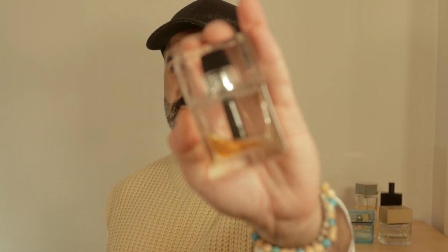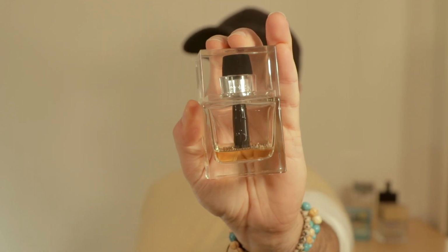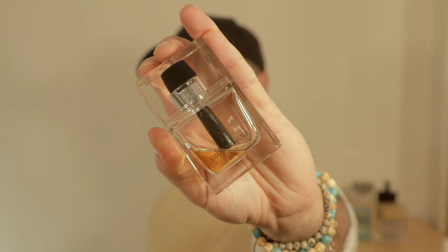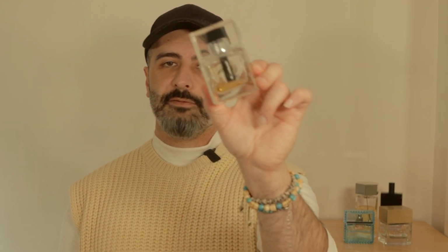It's this one right here, the iconic Dior Homme, the original. Okay, and as you can see, I don't have too much left of this one. And this is a bottle that I opened in 2020, as a matter of fact, this bottle. It is a 2013 batch, but I opened it only in 2020, and I've gone through quite a bit of it.